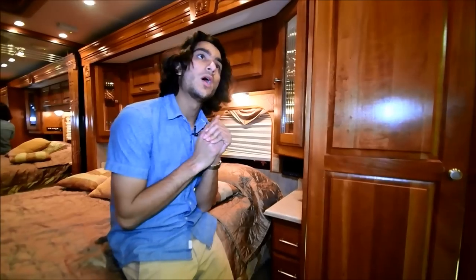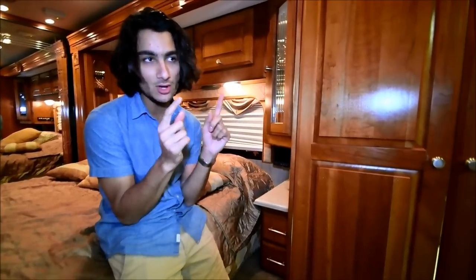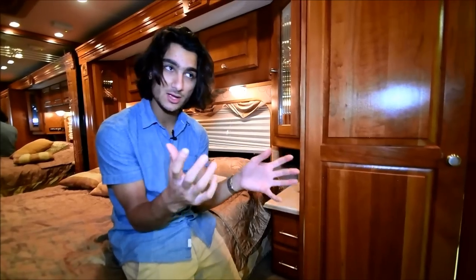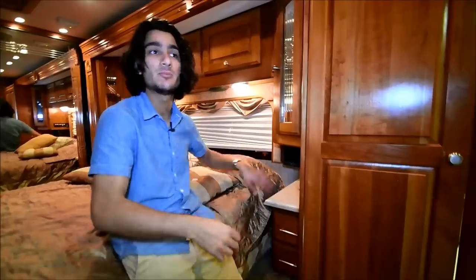So what this means is you can view all your systems, your tank levels, and things like that. You can also see your cameras, so you can see your side cameras as well as rear cameras. The coach is set up with sort of a security camera system, so you can view that while sitting in bed, which is kind of a peace of mind thing. It's really nice.